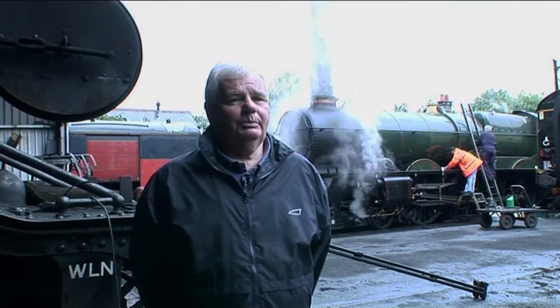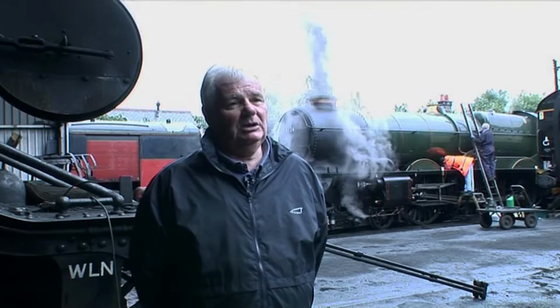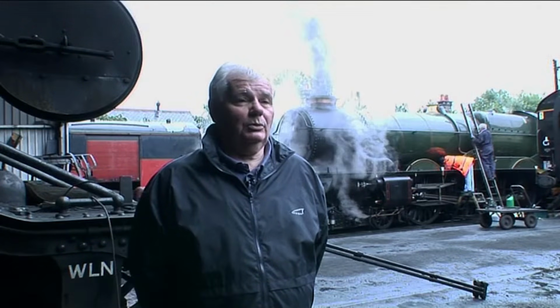It would have gone on local freight for a while and then worked up to local passenger work for about 3 weeks, and then they'd go back on their booked work when everything was settled in and the engineers were happy with them, you know.